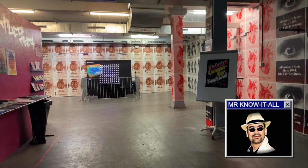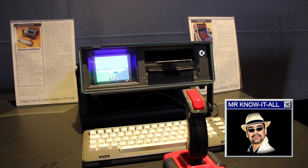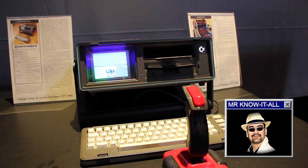I thought you're going to a Vintage Computer Festival and not to a LAN party. Oh yes. But look, there's many occasions where vintage gaming and arcade machines are on display.